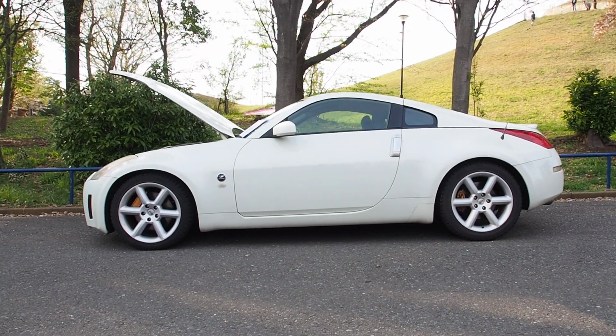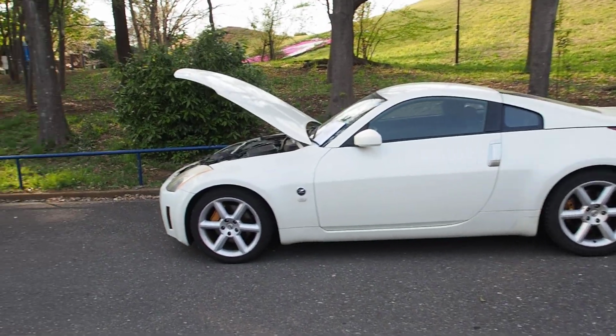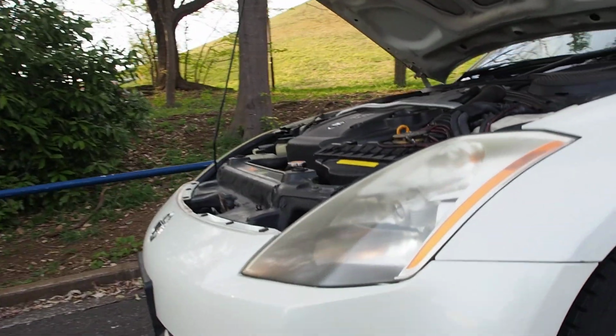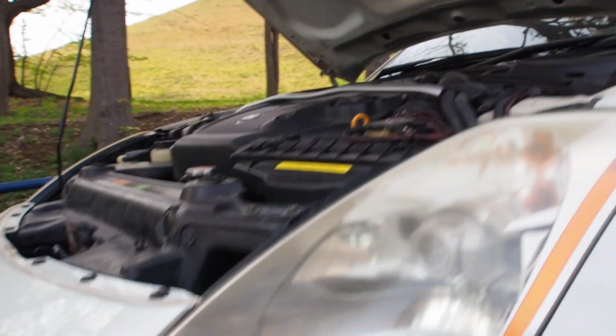Better than fantastic condition. You get this sign. Basically no scratches, no dents. Well, there is one little bit of damage down here and down here, but that's basically it.